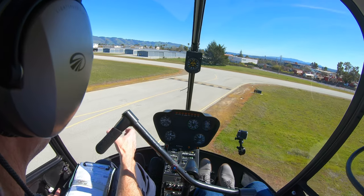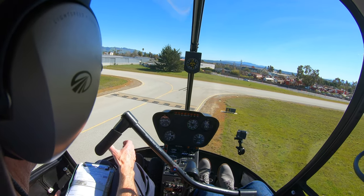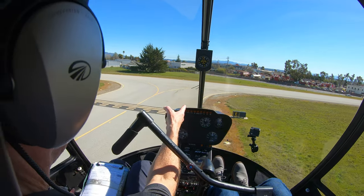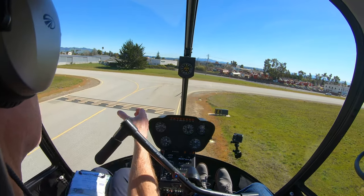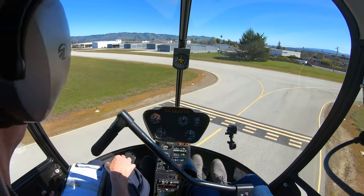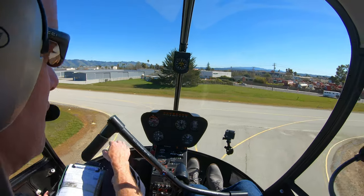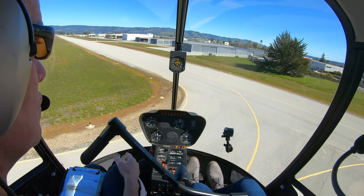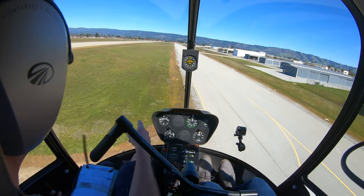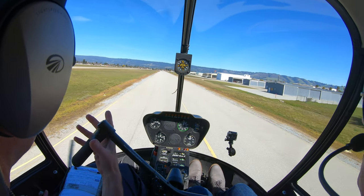All right. Now this is like 10 feet, I want to be 5, and I want to be centerline. I don't want that lid to fly off of that thing, so I want to go over there. Get me over there. All right, that's the pedals. All right, now find something way down the taxiway for reference. Good, good, good.